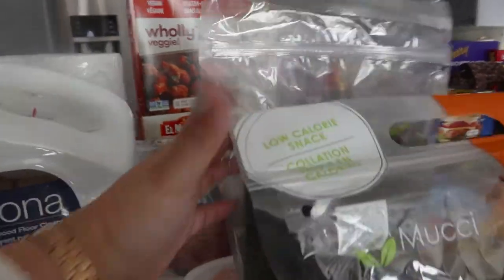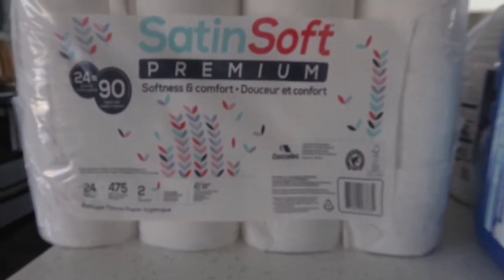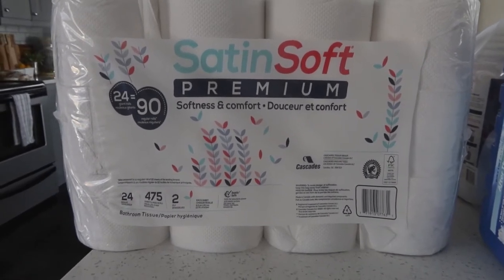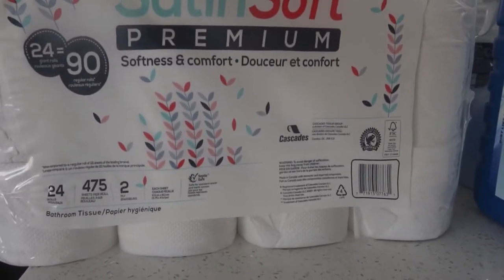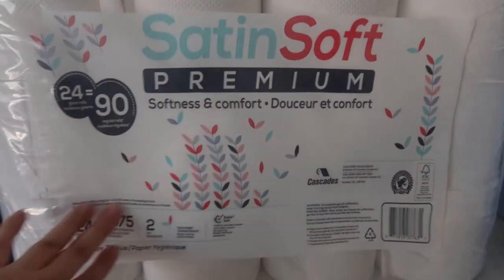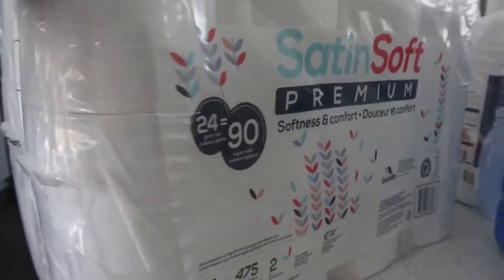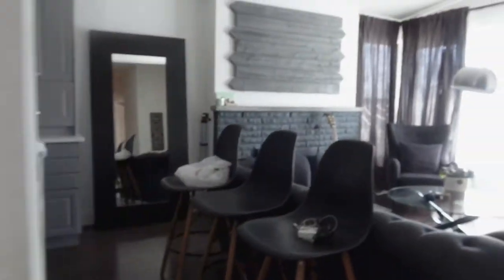Next off, moving along here, let me show you, we also got our, first time I've seen this at Costco, guys. So we also got this Satin Soft Premium Soft 24 giant rolls of tissue paper, toilet paper. So here, Cascades brand, and it's 2-ply. And look at the packaging, it's so dainty and nice. It's perfect for Easter. And the packaging, it's quite heavy because it's compressed, but on special as well for 10 bucks. Not bad at all.